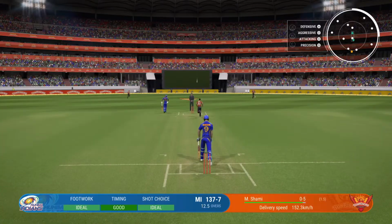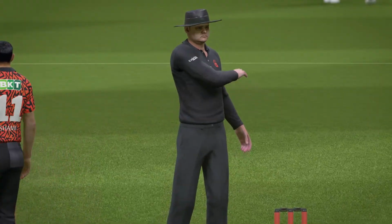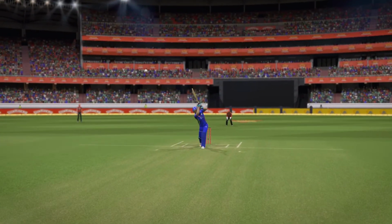Over the infield with a cracking shot. Well, you can't fault that shot. Nicely played, and it was 4 runs all the way. 5 runs in that over. Mumbai are 141 for 7.